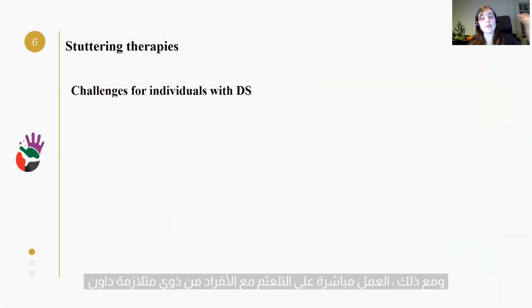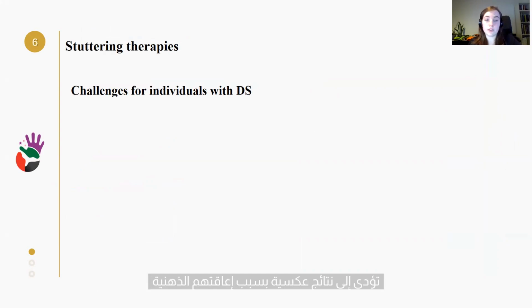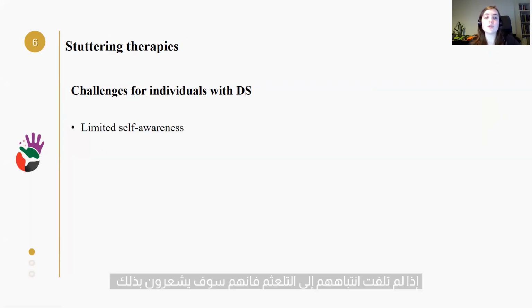However, working directly on stuttering with individuals with Down syndrome can be quite difficult. And it sometimes can be even counterproductive. Because of their intellectual disability, they might have a limited self-awareness and might not even know that they stutter. If you then put the attention to the stuttering, this might make them aware of it and lead to a lower self-esteem.